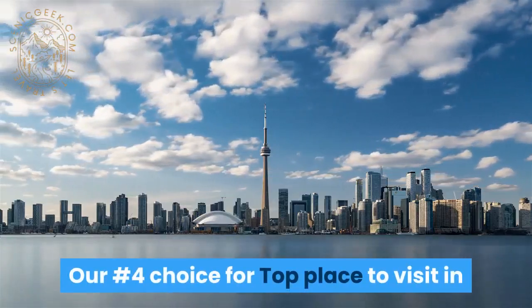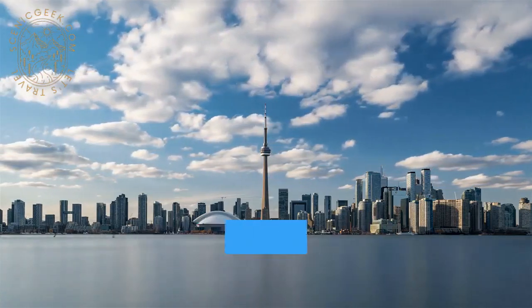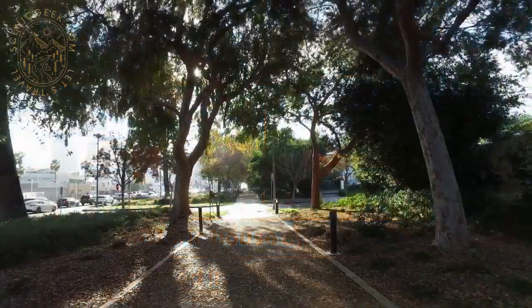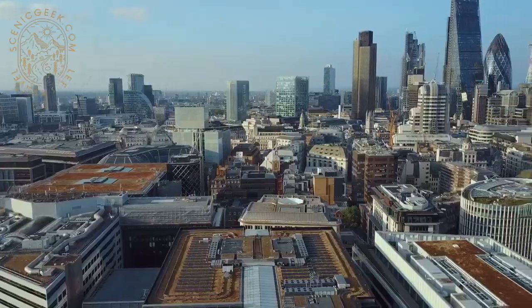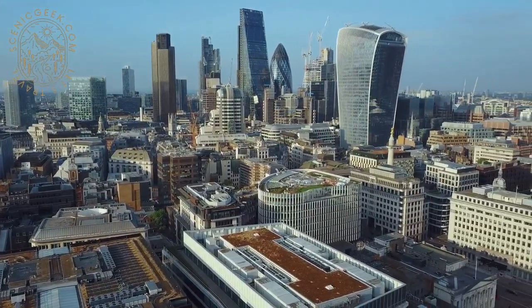Our number 4 choice for top place to visit in London, Canada is the Eldon House, a historic house and museum located in London, Ontario. The Eldon House property was converted into a public park now called Harris Park. Eldon House is the oldest continued residence in the City of London.